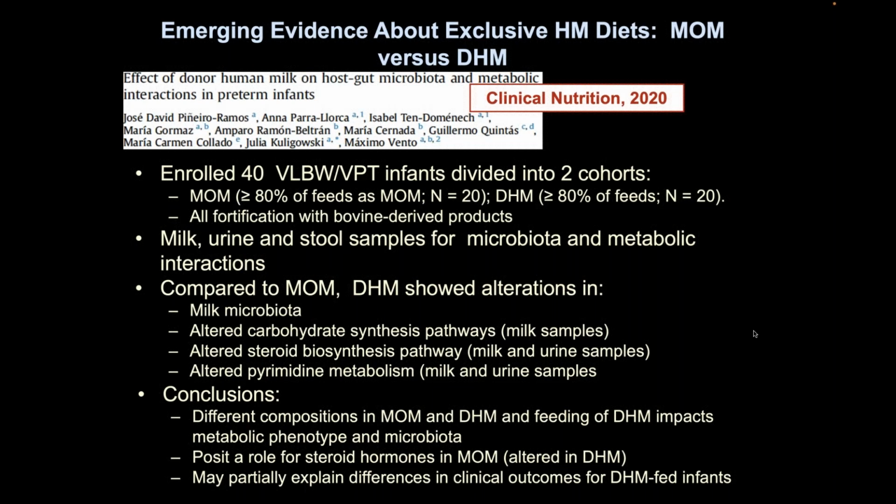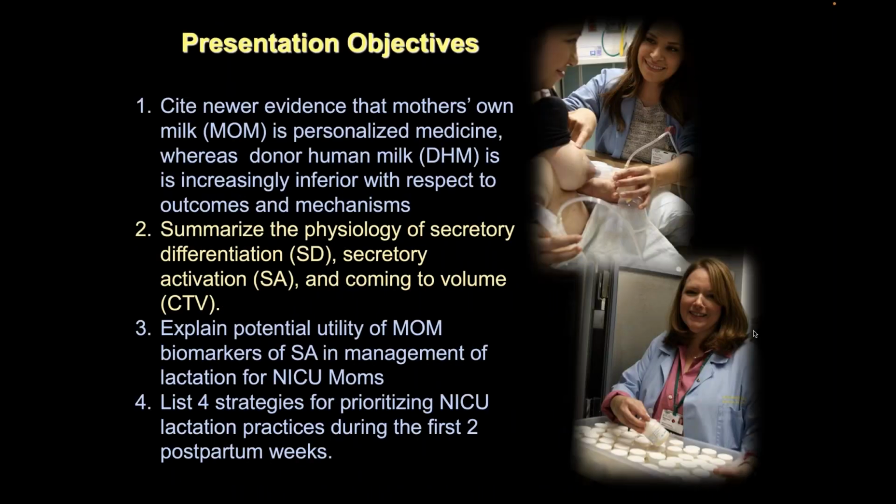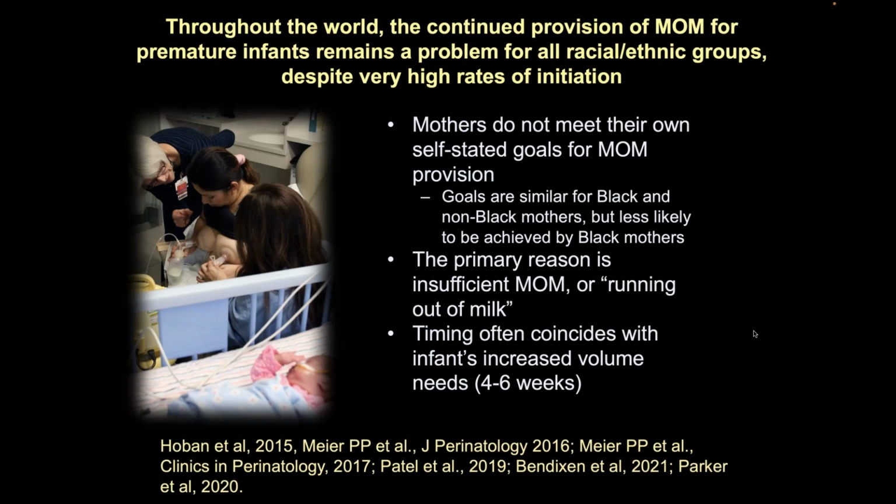So I'm going to leave this body of work for right now. I hope I've made my case that we're definitely looking at the superiority of mother's own milk versus donor human milk. So when we say mother's own milk is unavailable, we really should have a very high bar as to thinking, why is that the case and what we should be doing about it. So moving into our second objective.